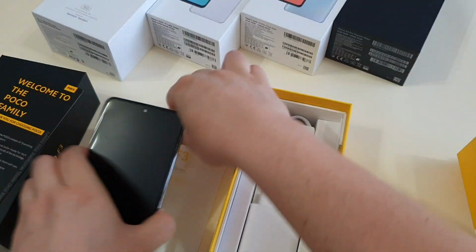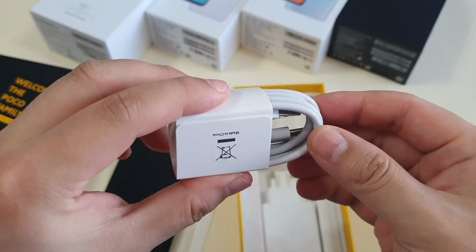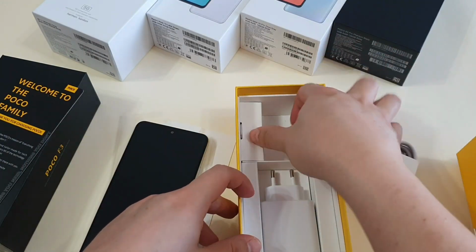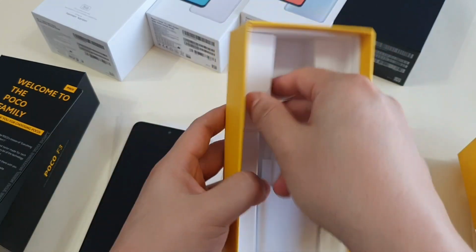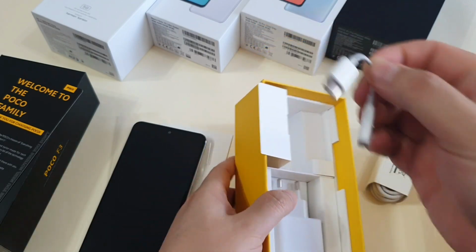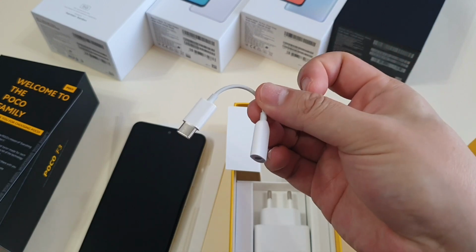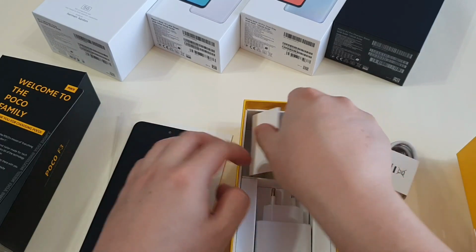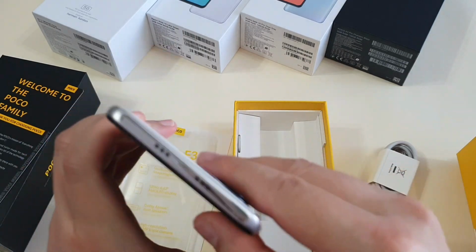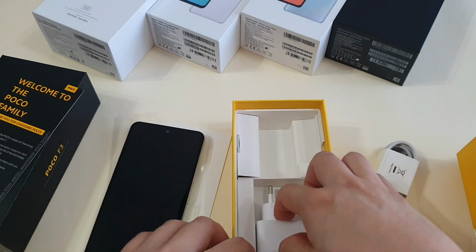Okay, so let's put this aside, and you have the USB-A to Type-C cable, the orange color accent one. Nice. Surprisingly, I think there's something here because I saw some wiring. Oh, okay. You have a Type-C to 3.5mm headphone jack dongle adapter. Nice, I love it. But another bad news is that this phone doesn't have a 3.5mm headphone jack. Okay, 2021. We got used to it.